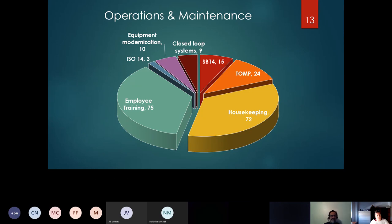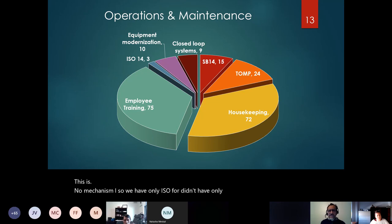And as you can see, equipment modernization is very, very few, only 10 facilities. And facilities that are doing ISO, which is a quality control mechanism, ISO 14, we have only 3 facilities. So this means the amount of work that we need to do on promoting pollution prevention. Next, please.